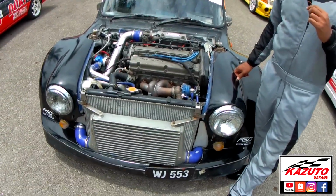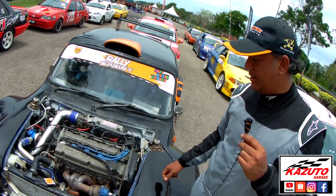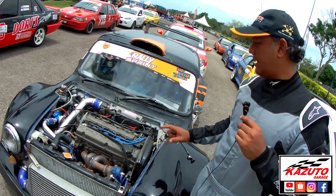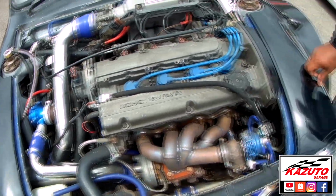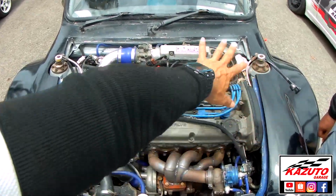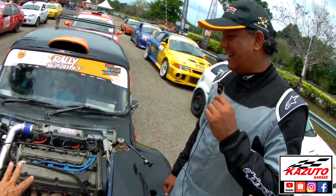Okay, this is a 1.8 GSR. It has pistons and con rods that are done up. As we can see, it's so packed. Everything is so tight. Basically, the front end here is all customized. Basically, the whole car is customized.